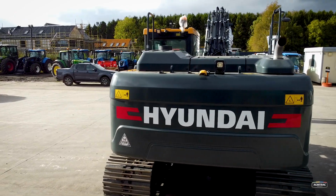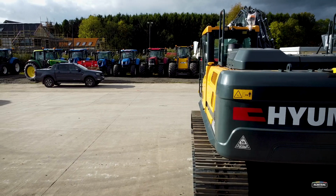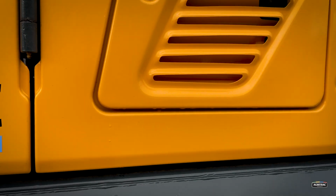HX220AL is equipped with EPFC, electronic pump flow control. This optimizes controllability of attachments, making them faster and more precise.